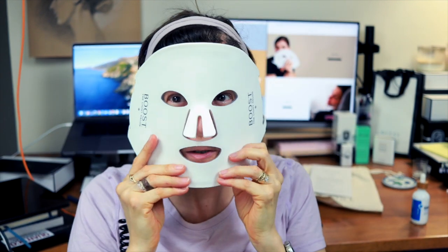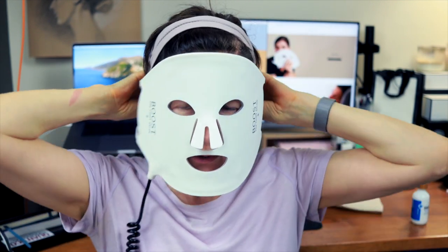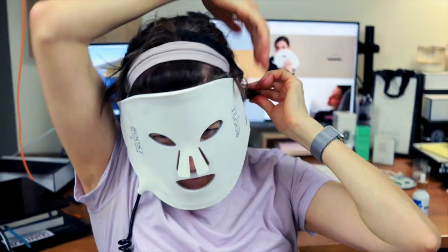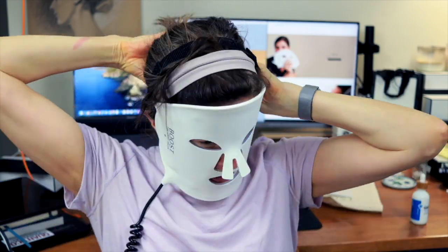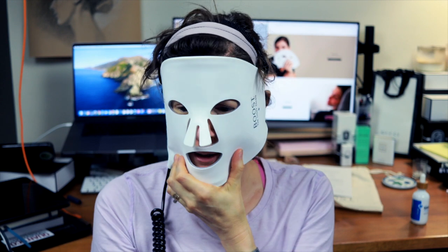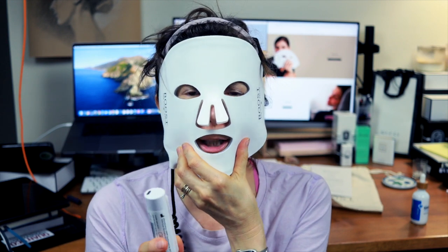First time I've worn this, so I need to kind of fit it. This mask is infrared and red light, so it does penetrate to the two most desirable depths. Okay, so one 10-minute cycle did time out. The mask shuts off automatically, and I'm going to go through one more 10-minute cycle.